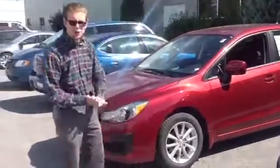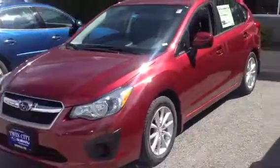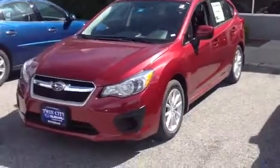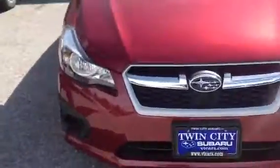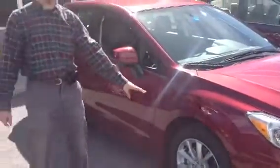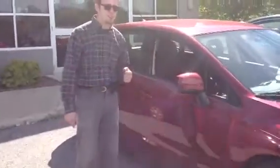I have something to show you. This is the 2013 Subaru Impreza. The Impreza is Subaru's compact car. It gets the best miles per gallon out of any all-wheel drive car currently on the road today, up to 36 miles a gallon on the highway. Still have Subaru symmetrical all-wheel drive here, over 5.5 inches of ground clearance. It actually does very, very well in the winter.